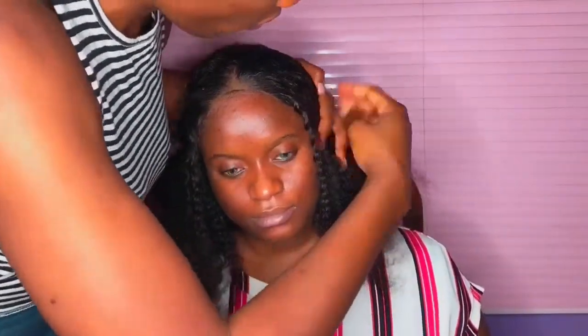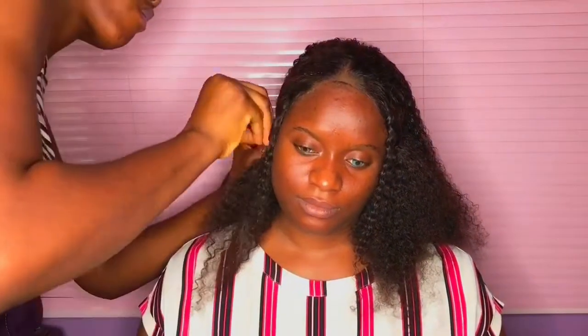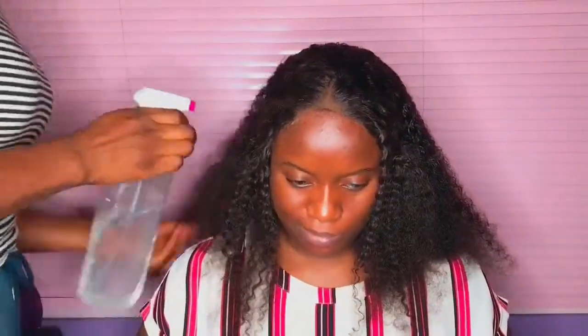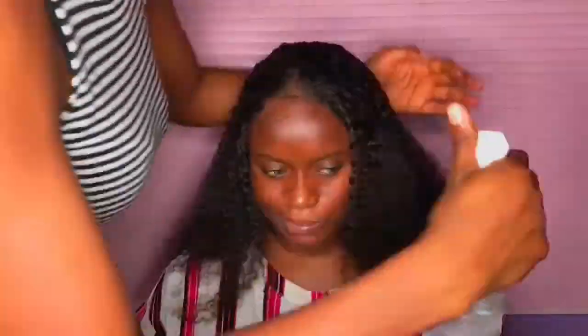So like I said, we're going to be doing bridal makeup for dark skin. So just move along with us as we go. Right now I'm just spraying the hair with water.